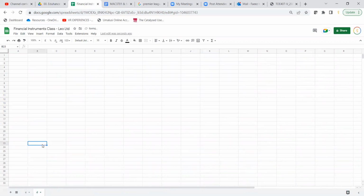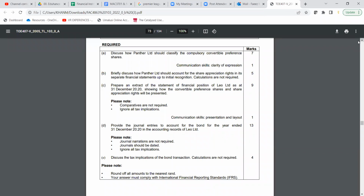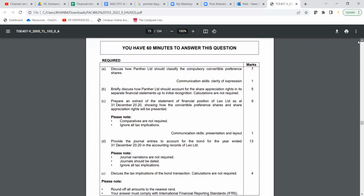When you do journal entries, you just identify the various events, then ask yourself at each event date, are there any accounting treatments? So let's do D over here. The first date is going to be 1 January 2020. So on 1 January 2020, what happens? Prepare the journal account for the bond. Journal narrations are not required. Journal should be dated. Ignore all tax implications.